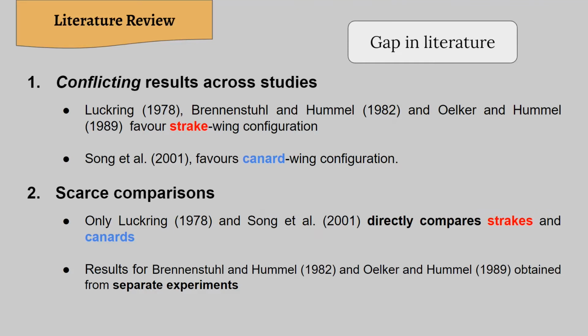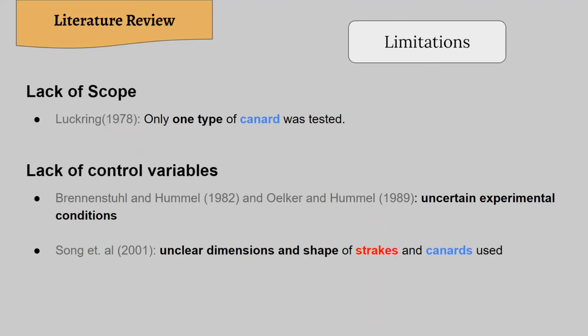While current literature generally claims strake wing configuration as more effective, there is indeed research claiming that canard wing configuration produces stronger lift. Such a contradiction was exacerbated by lack of literature on the comparative effectiveness of canards and strakes. Furthermore, there are gaps in past research.